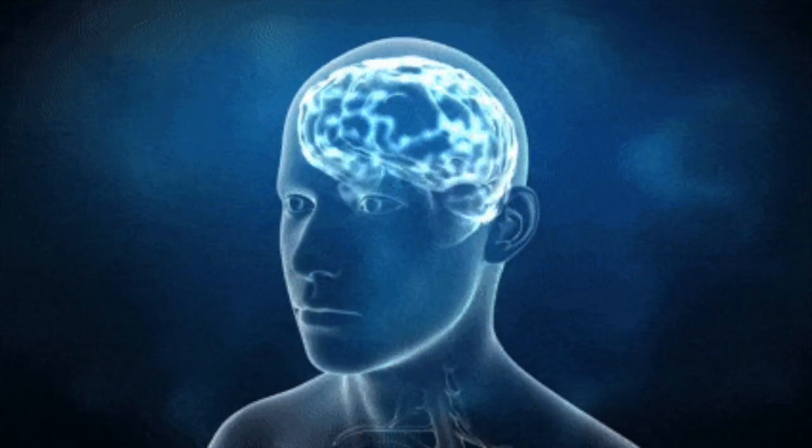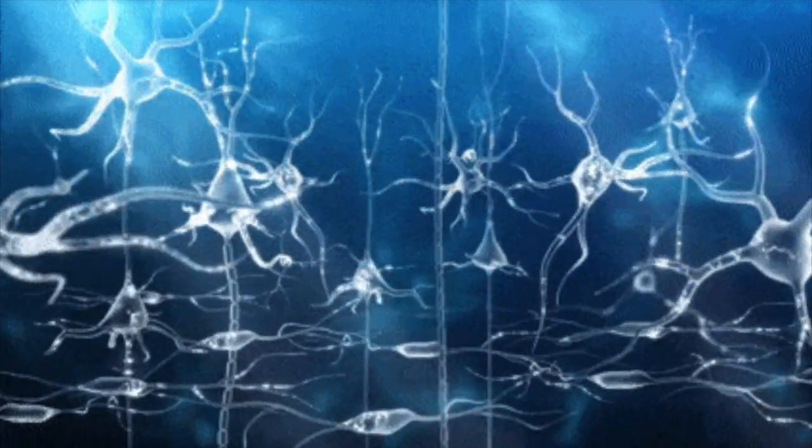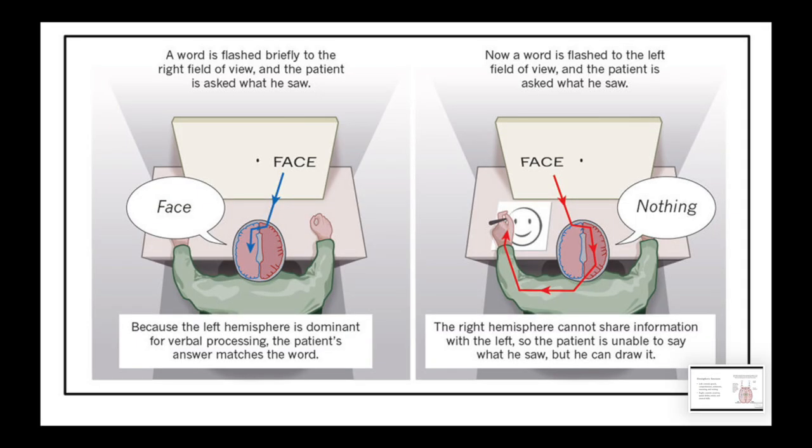In split brain patients, the left and right hemispheres can no longer communicate directly. Surprisingly, patients often seem to function normally at first glance, but when you look closer, you'll see that each hemisphere operates independently. This independence can lead to unique behaviors. For instance, in experiments, split brain patients were shown objects to only one hemisphere, say to the right visual field, which is processed by the left hemisphere.